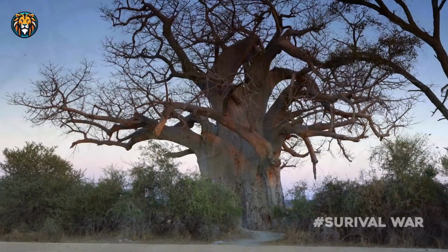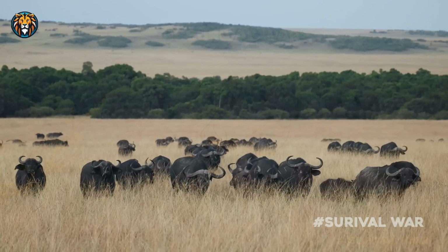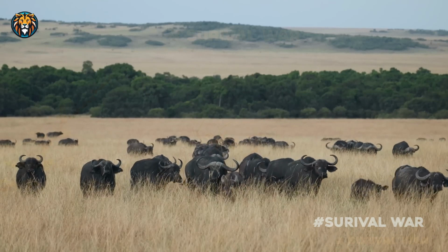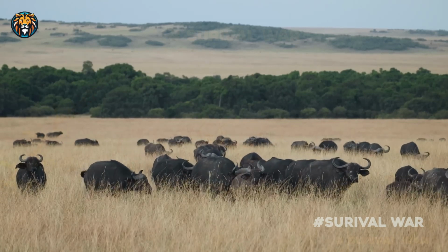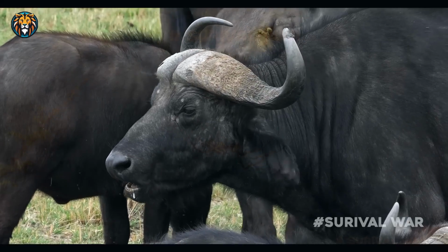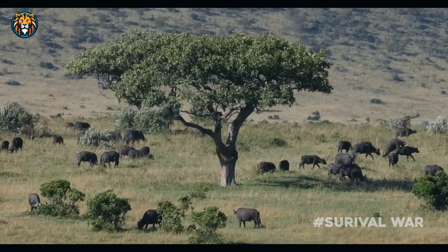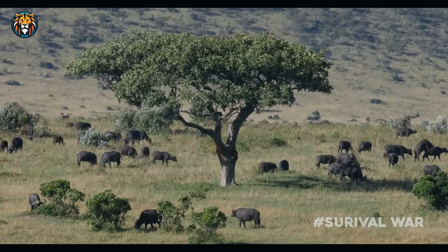Early morning in Masai Mara. In the heart of the plains, roams one of the continent's most formidable creatures, the Cape buffalo. These majestic beasts with their imposing horns and powerful stature have keen senses.